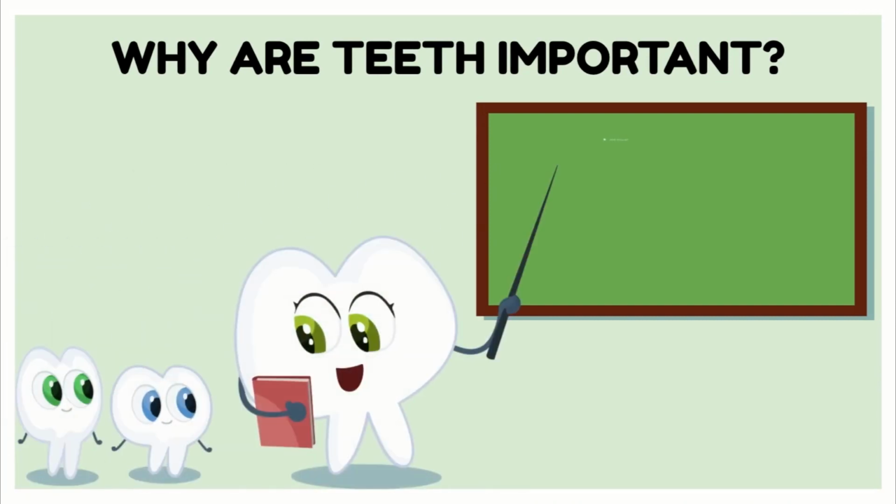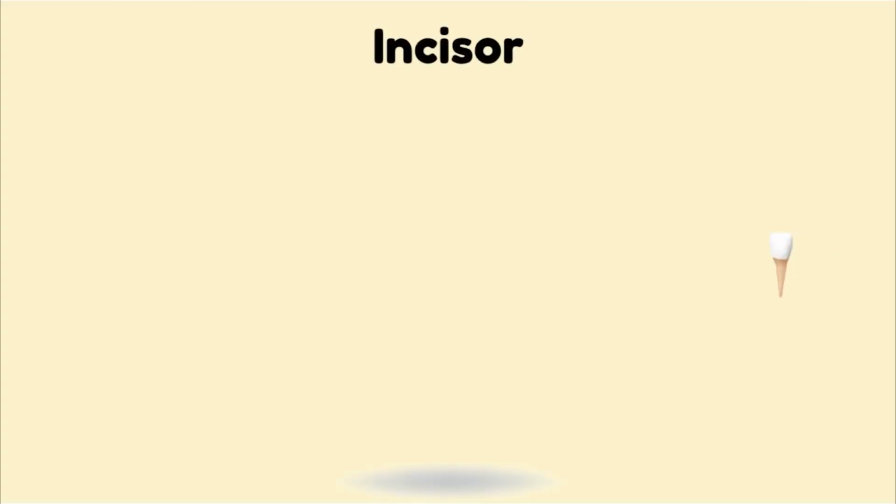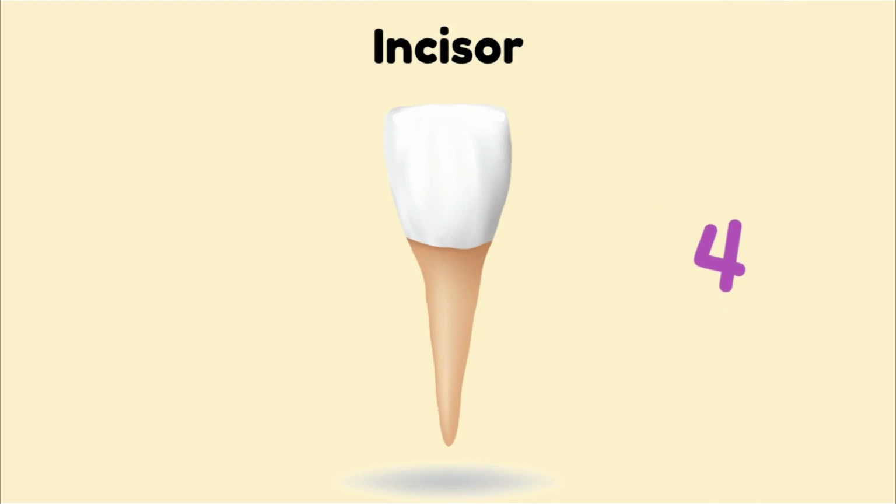Why are teeth important? Teeth help us eat. Teeth help us talk. Teeth are a part of who we are. Smile! We have 4 different types of teeth in our mouth.